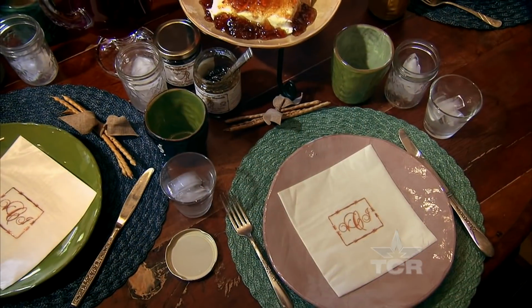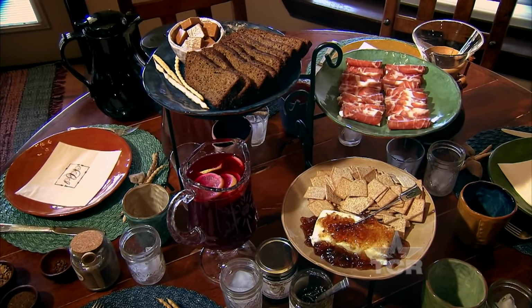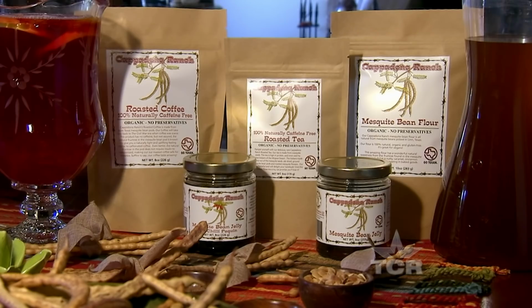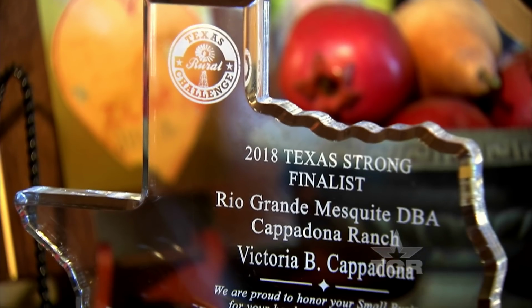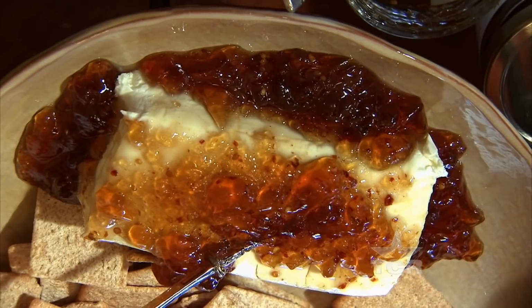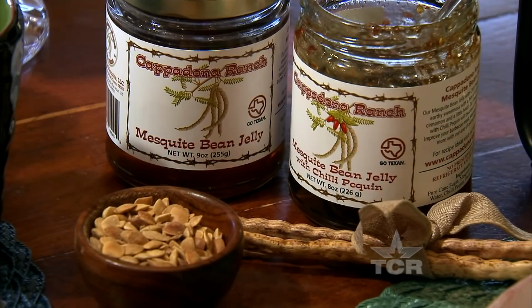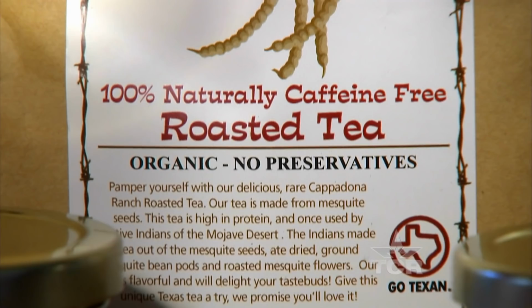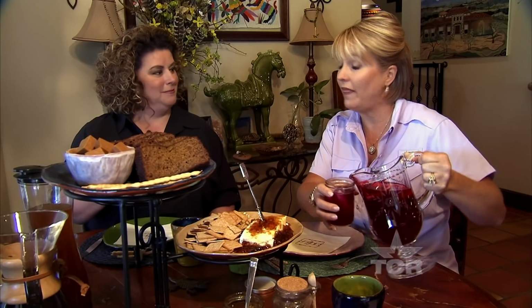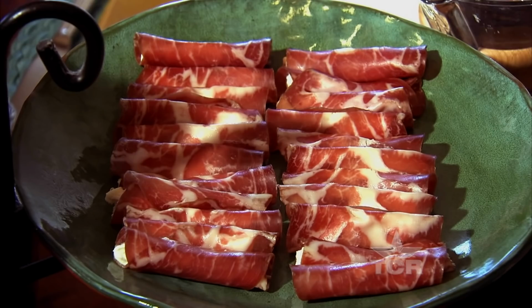Yeah, it is. Victoria's mesquite bean jelly proved so popular with friends and family, she went out on a limb, and in 2016, Cappadona Ranch Mesquite Bean Products was born. Jelly is just the beginning. Now they sell a whole line of ingredients, from jellies to flour to tea and coffee. It's enough to make an entire feast of mesquite-infused food.